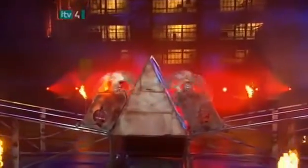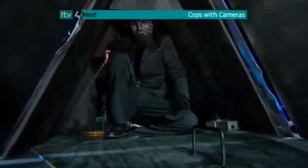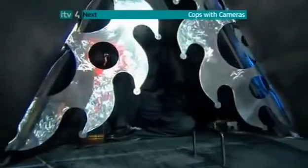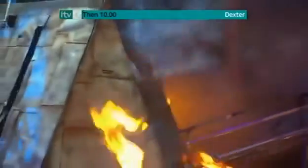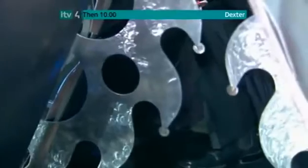But how does the double escape being sliced to shreds by the blades? With the front of the box open, we can see that the blades are carefully positioned to enter the front half of the box. Plenty of room.